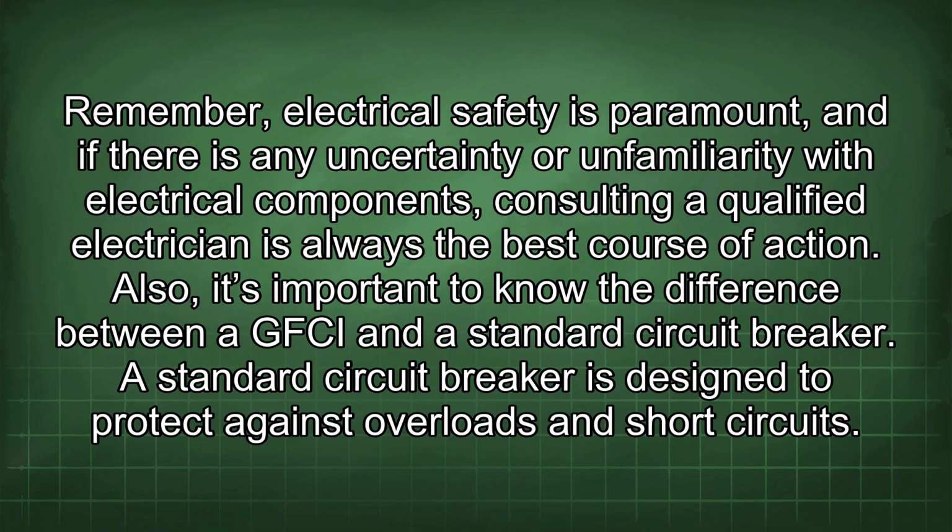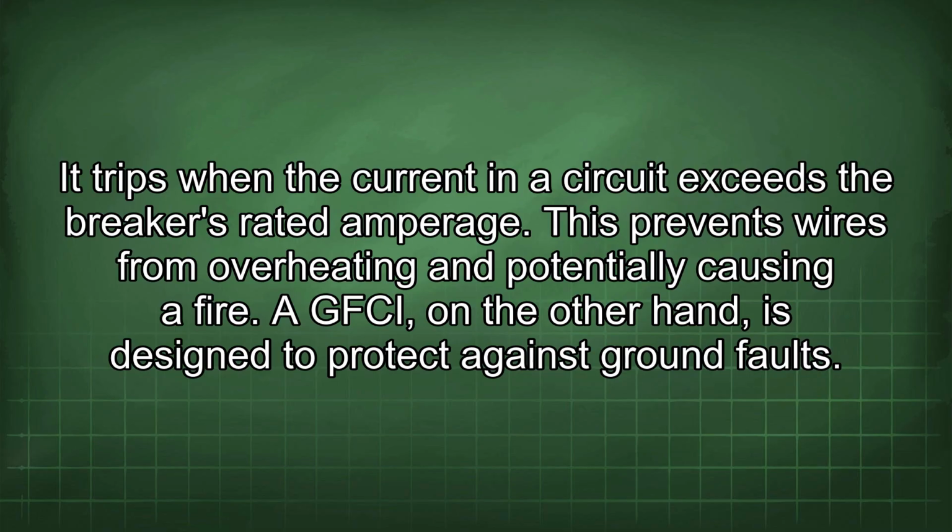Also, it's important to know the difference between a GFCI and a standard circuit breaker. A standard circuit breaker is designed to protect against overloads and short circuits. It trips when the current in a circuit exceeds the breaker's rated amperage. This prevents wires from overheating and potentially causing a fire.